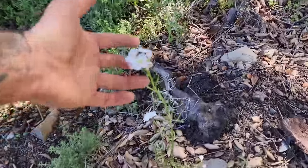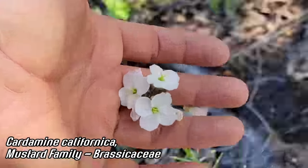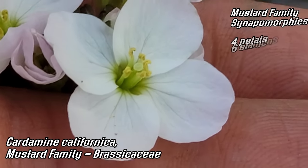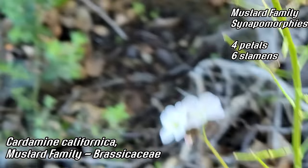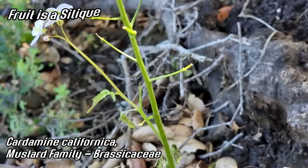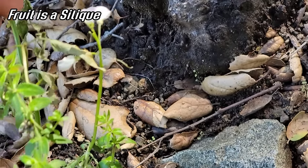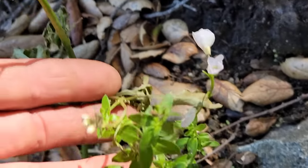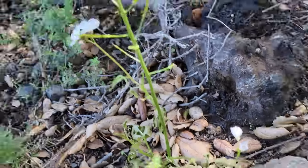Cardamine californica, nice little brassica, nice little mustard. Note the synapomorphies of the mustard family: four petals, six stamens, distinct anther shape, and a fruit that just looks like a little rod. It's a silique. Not always on brassicas, though, they can have multiple different kinds of fruits. But oh, what happened here? It just looks like the leaves just died.